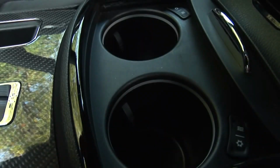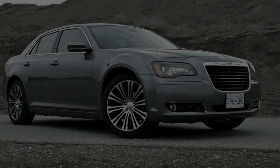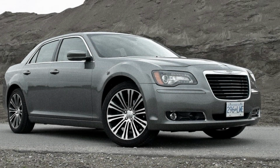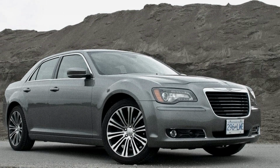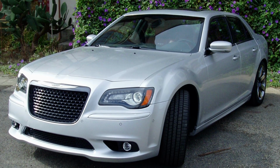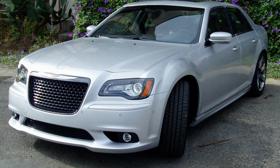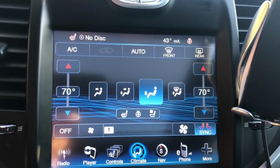Given the 300's proportions, it shouldn't come as a surprise that there's ample room for occupants big and small. The adjustability of the driver's seat and tilt and telescoping steering wheel is particularly impressive. The large 8.4-inch touchscreen control interface is a vast improvement on the substantially smaller screen found in many other Chrysler Group vehicles. In fact, it's one of the better touchscreen systems around, with large buttons and a logical menu structure.